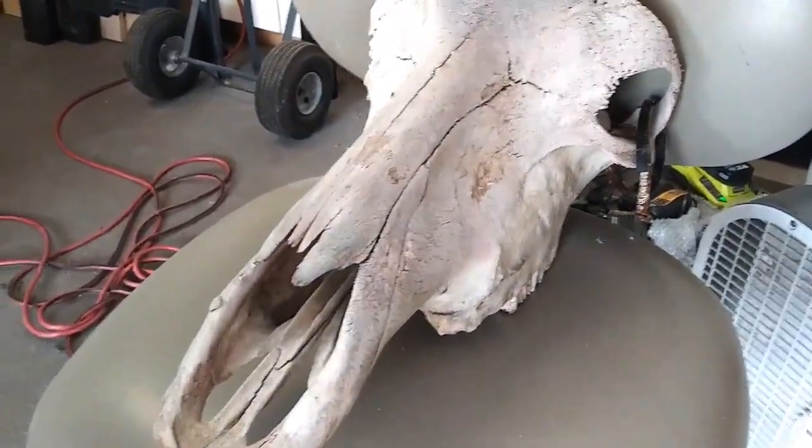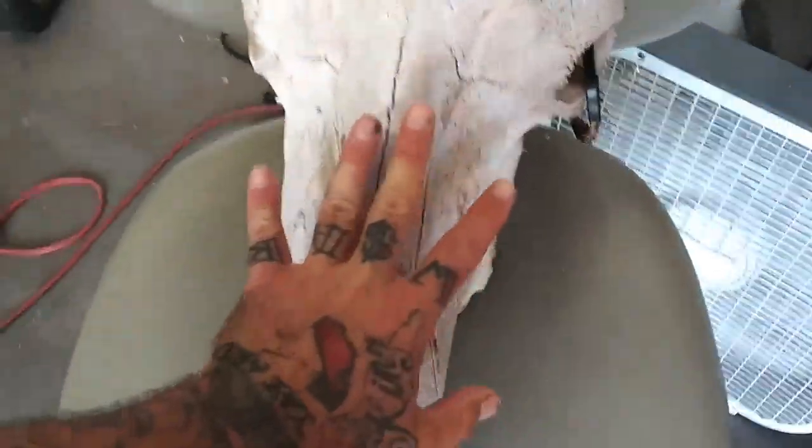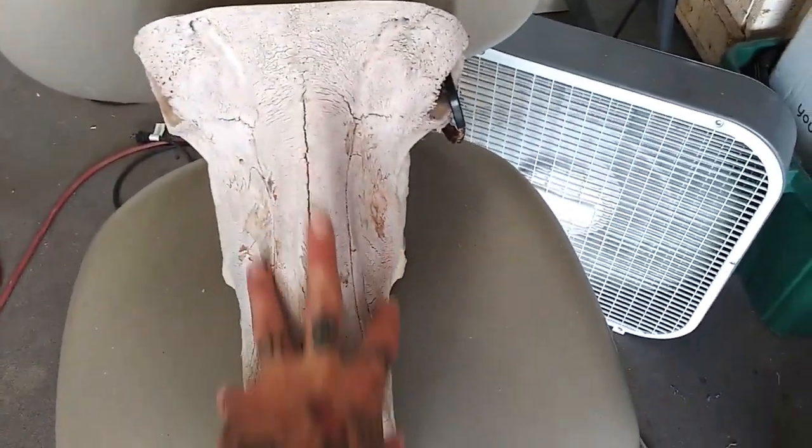Oh, and then this guy. I'll be working on a design for him later this week. Hopefully get something really cool. I'm thinking about doing some poppies with some Norse knots wrapped around it. And this guy's huge.